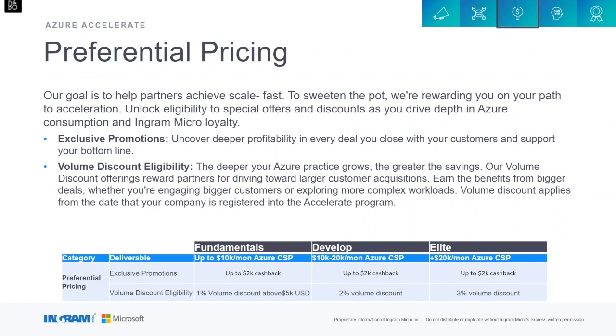And when you start looking at the margins that you make, the rebates that you get as a Silver or Gold partner with Microsoft, as well as the additional volume discounts that we're offering here, the actual profitability can get very lucrative very, very quickly.